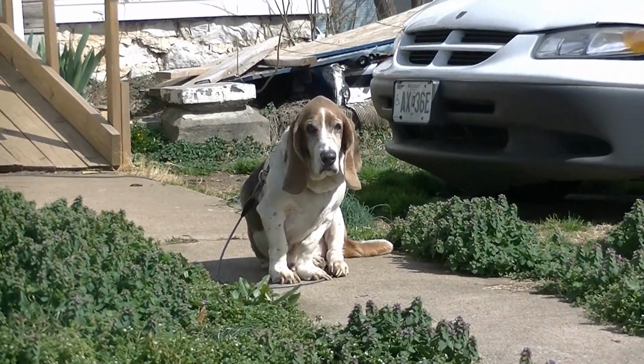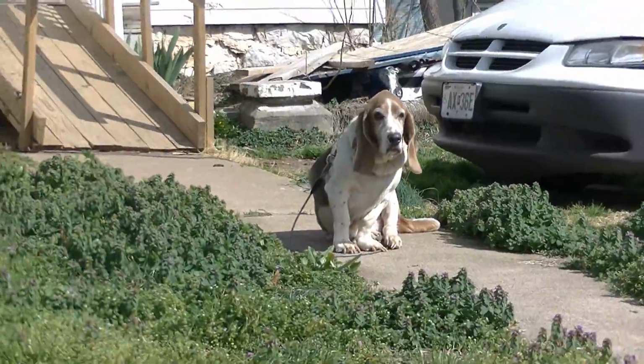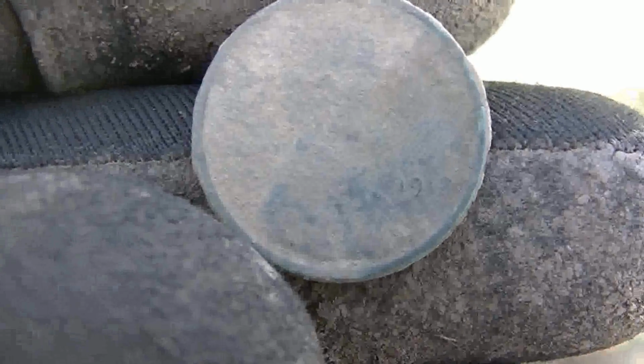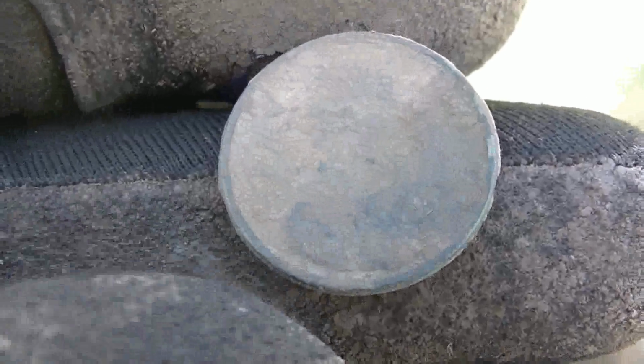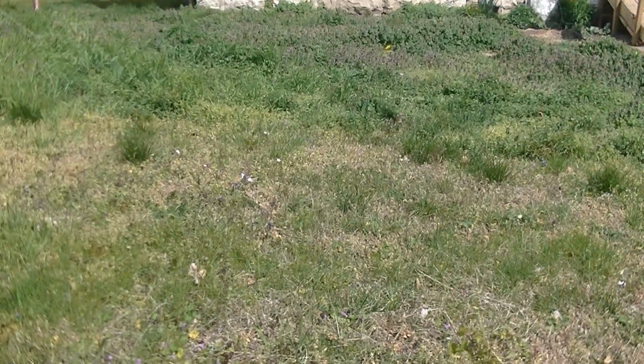Alright, got us a new permission. Cool basset hound right here in the front yard. And just dug a target, and it is a 1912 wheat cent. Hopefully it'll focus. There we go. 1912 plain. Good shape. So just got started on this yard. Not a whole lot of it, but we'll hit it. See what else we can get.